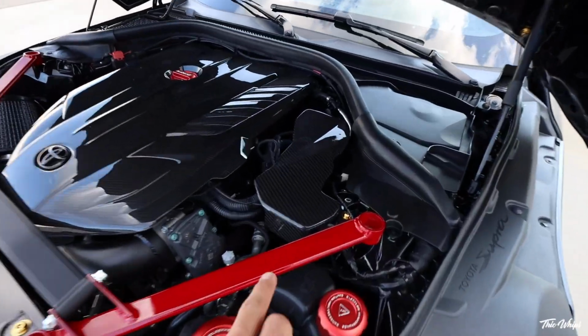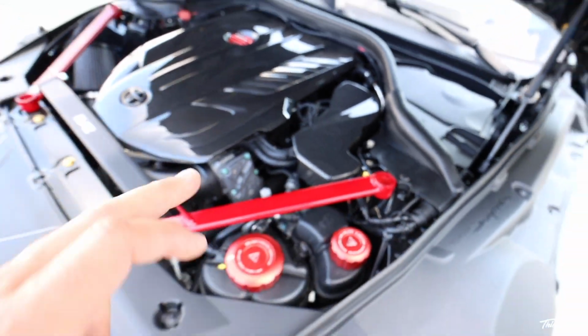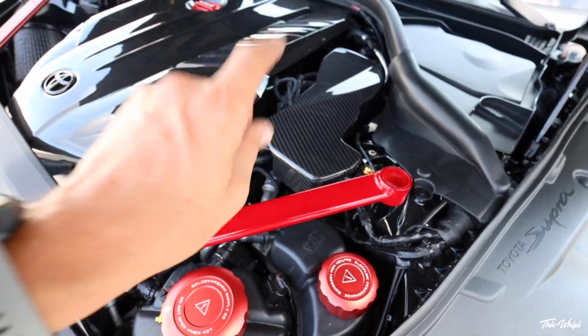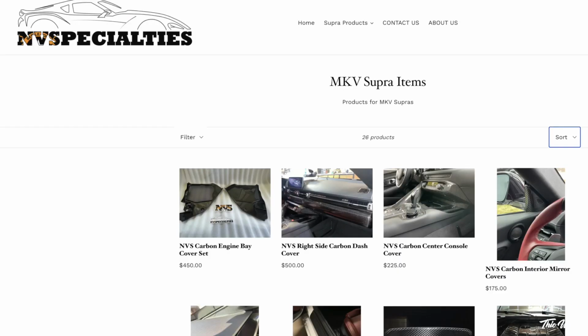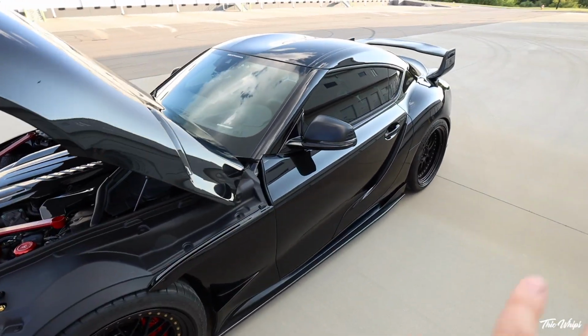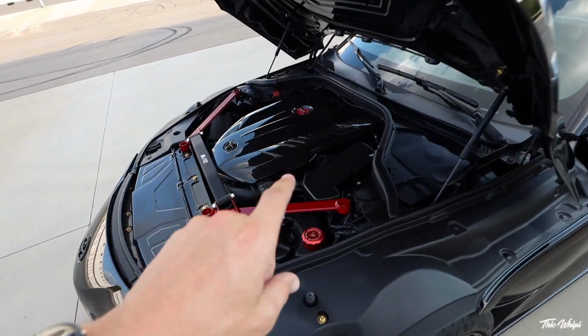And then this ECU cover is made by NV Specialties. This company is awesome. You guys should check it out. If you have a Supra, dude, NV Specialties makes some of the coolest carbon fiber parts. And it's not just your normal carbon fiber parts. They go in and make these really interesting pieces that I would have never thought of to turn into carbon fiber. Shout out to those guys because they really are doing some interesting stuff.